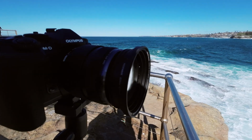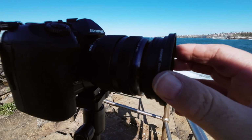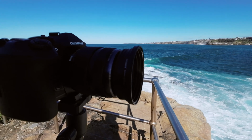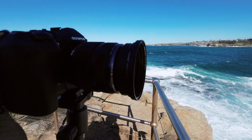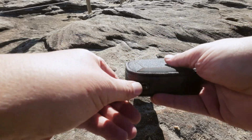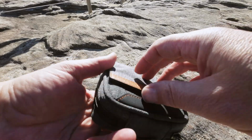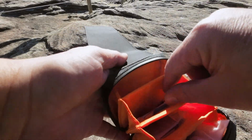So as you can see, I've put my step-up rings. I've got my little magnetic thing screwed on already. So all I've got to do now is pop on the magnetic circular polarizer. Let's do that. As you can see, it comes in a nice little pouch. It's all magnets. It's all magic these days.